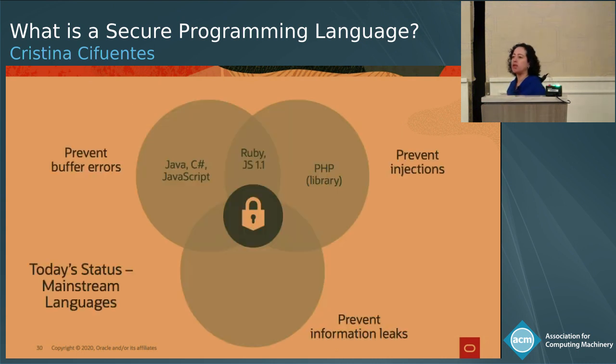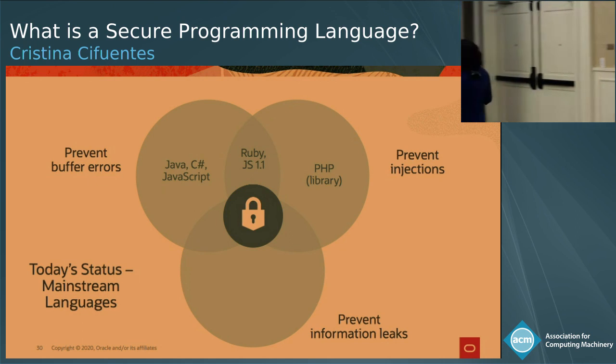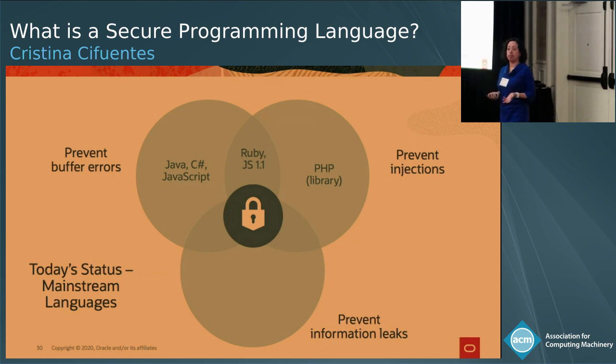So from these languages, we then mapped them onto the 3 different categories of vulnerabilities that we're interested in preventing. And what you can see here is that in order to prevent buffer errors, there are several languages that provide that functionality, right? Like Java, C#, and JavaScript prevent buffer errors through the fact that they're managed languages, right? You have the PHP language through library support. They actually prevent injection types of attacks. We found that both the Ruby language and version 1.1 of JavaScript made available support for both how to prevent buffer errors as well as how to prevent injection types of attacks. But notice that that functionality was dropped later on in JavaScript.